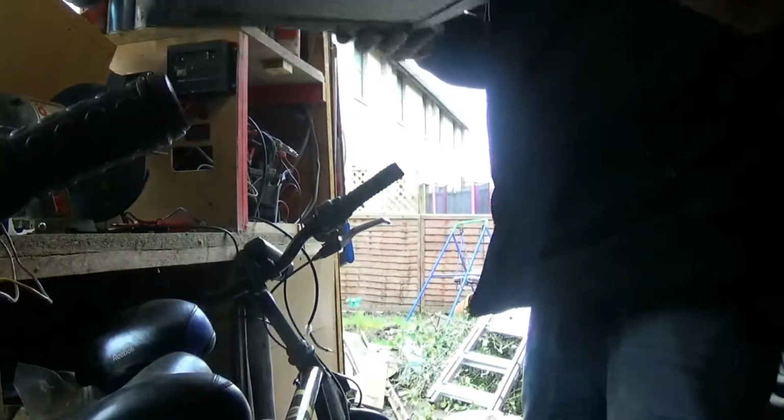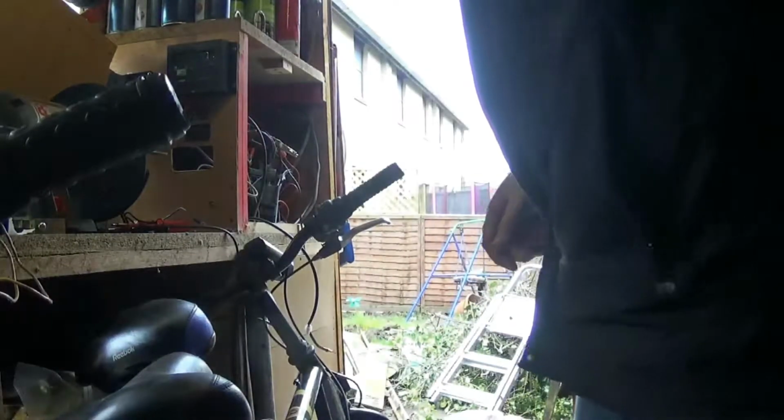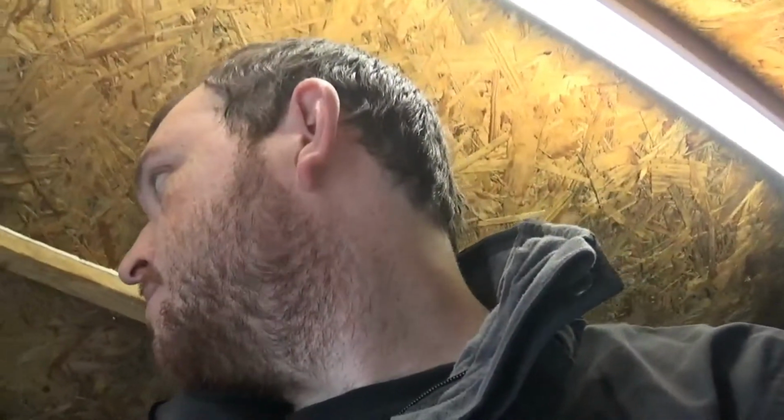Grab my drill, wasn't in that. I'm super annoyed that my drill wasn't in that. Can't do much of the garden because I don't want to be walking on that because it's a mess. I'm kind of stuck on what to do for you guys.